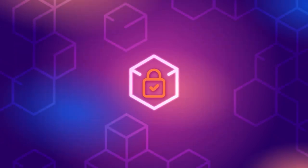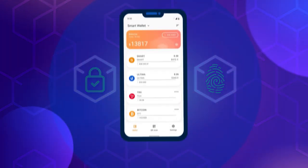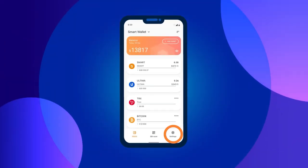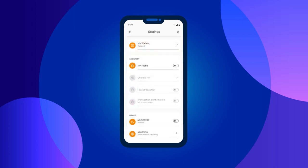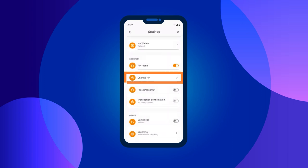1. Set a PIN code for logging into your wallet and set up Face ID or Touch ID so that only you have access to your wallet. To do this, go to the Settings section of your application. Then, in the Security section, select the PIN code, click on the slider to set a 6-digit PIN in your wallet, and click Change PIN to change it.